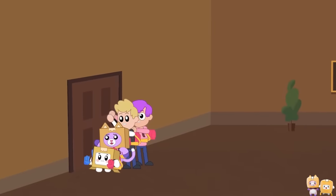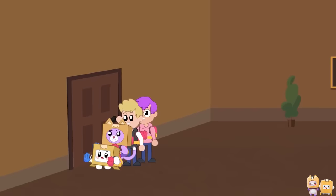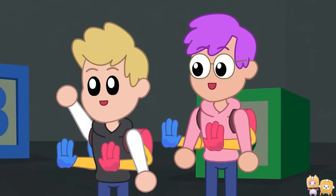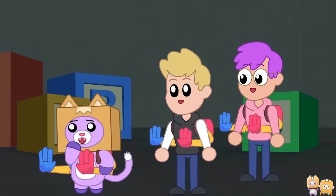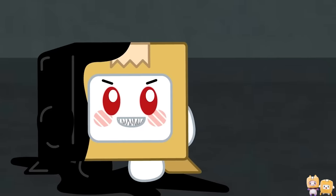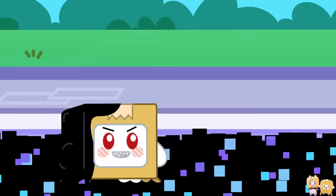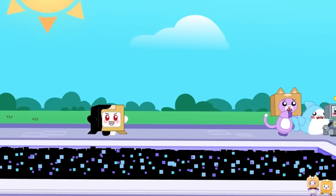This is scary! Come on, guys! We have to do this together! On three! One, two, three! Woohoo! Great job, Foxy and Boxy! I don't think it's over yet! It's Boxy Dining Yexy! Oh no! Run!